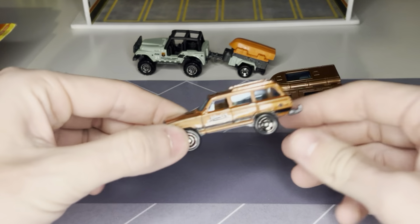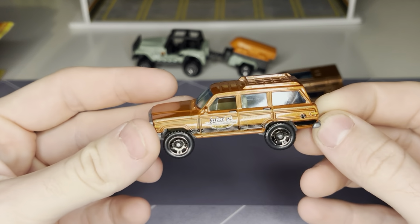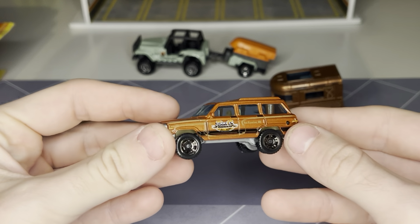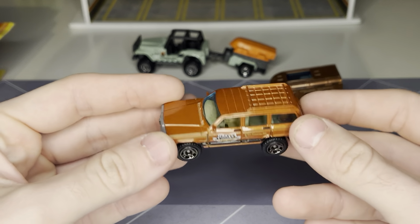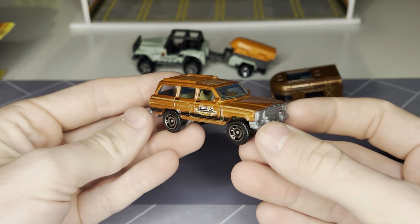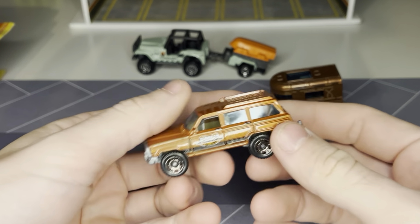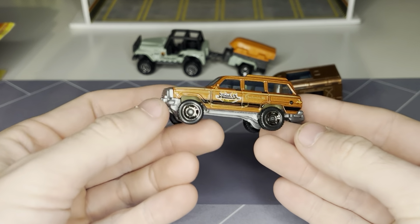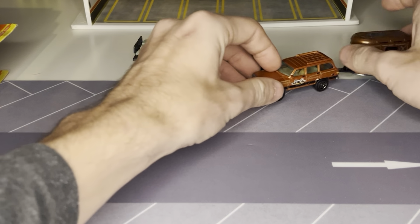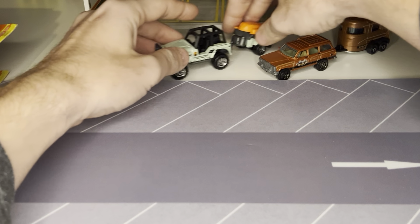And then you've got the Jeep. Which one's this called? The Wagoneer. Ah, yes. So Jimmy C's. I like this. I like the metallic bronze. The dark wheel looks good. Yeah, I like these combos. They're fun to collect. They look good. You can put these in the back where you'll actually see them.